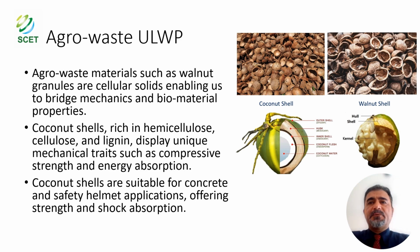If you remember, we've already classified ultra-lightweight proppant into organic-based and inorganic-based. Agro-waste ultra-lightweight proppants are part of organic-based proppants, which are derived from agricultural waste. So two types of these agro-waste ultra-lightweight proppants are coconut shell and walnut shell. Cellular solids such as these two materials have unique mechanical properties due to their, of course, porous nature.